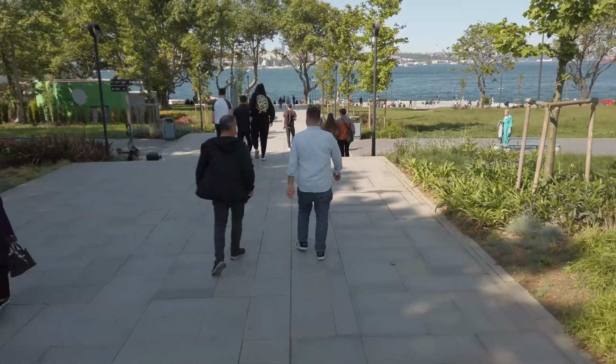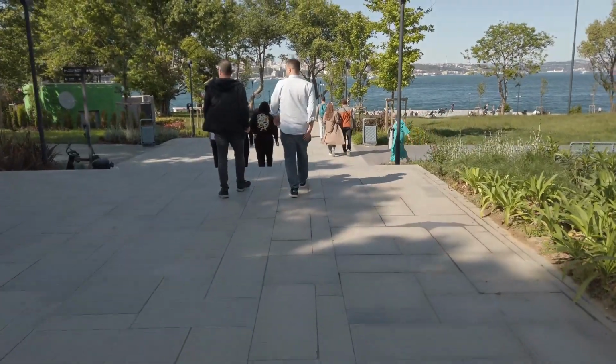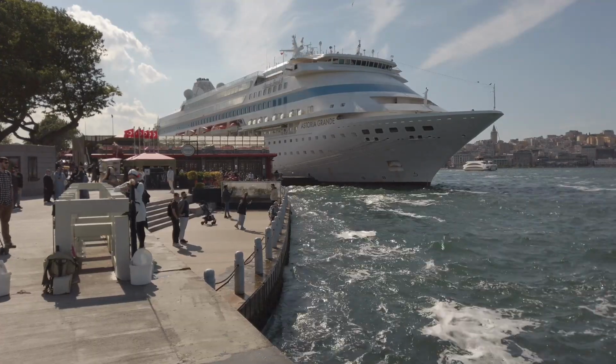I've never been to this park here. In 8 years of living here, I've never been to this point. And it's amazing. So I think this is the tip of the south side of the Golden Horn. And we have the Astoria Grande docked up.